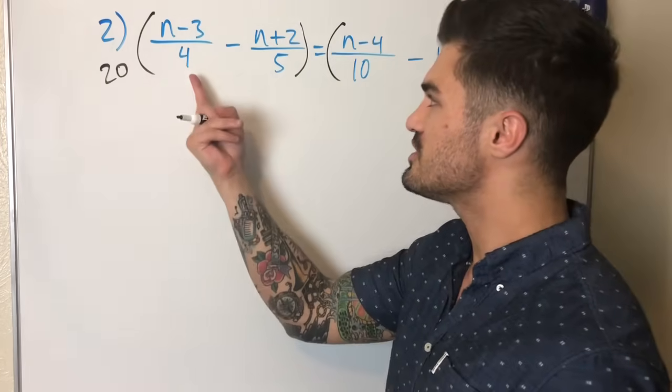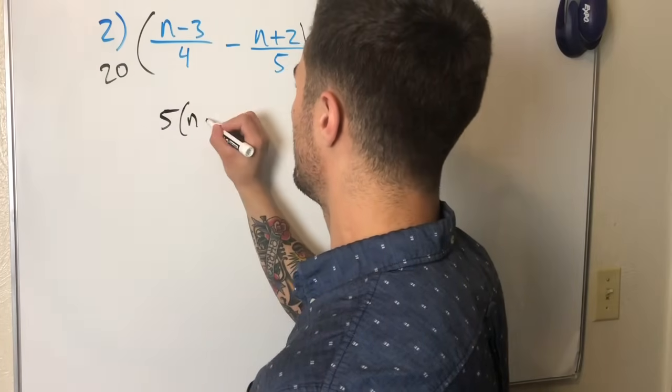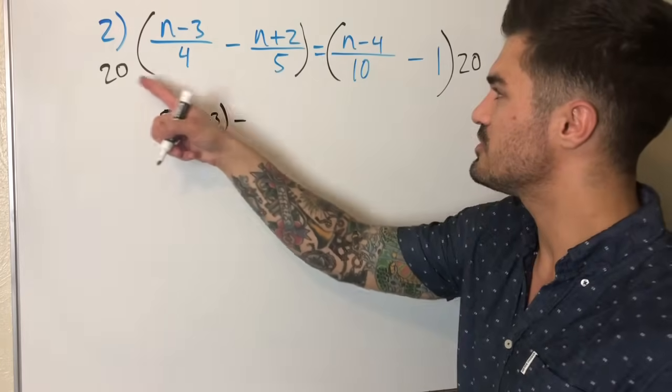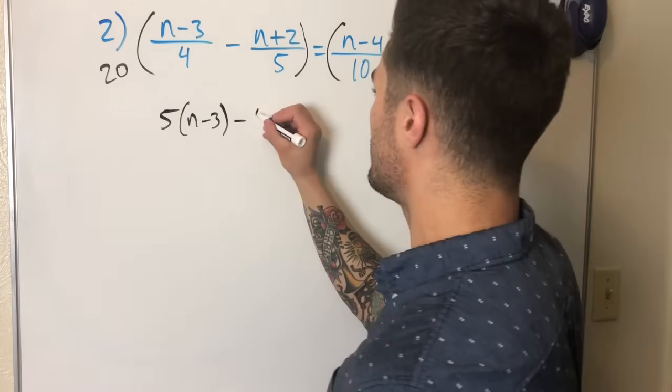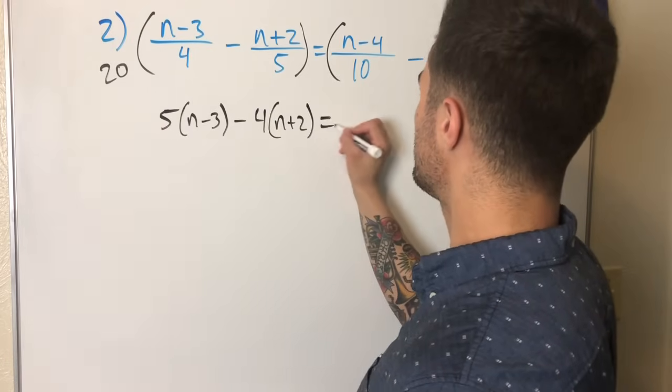So 20, let's see, 4 goes into 20 5 times. So I'm left with a factor of 5 up top. And then here, 5 goes into 20 4 times. So 4 times n plus 2. And then this is equals.